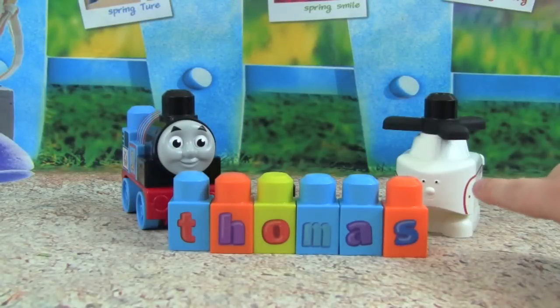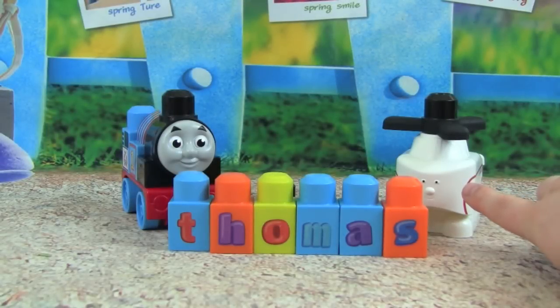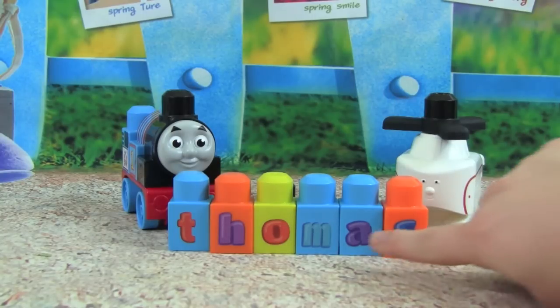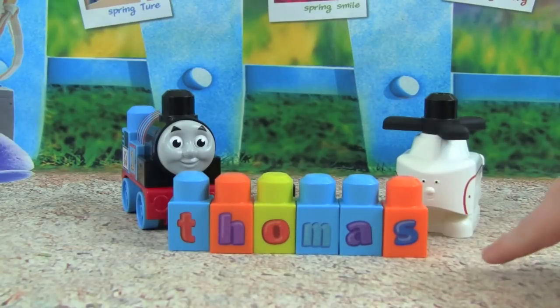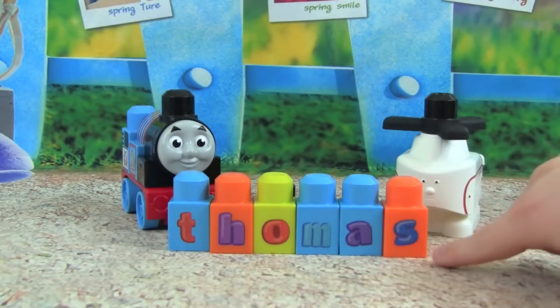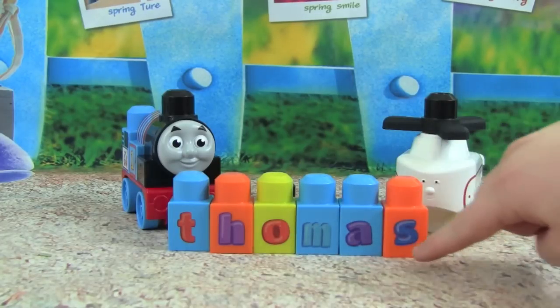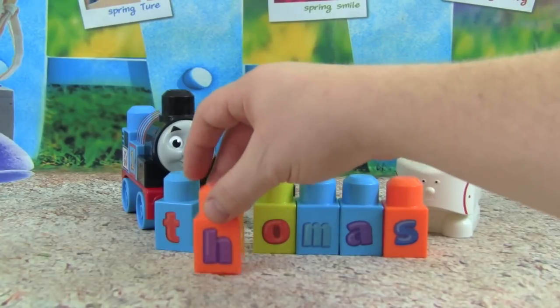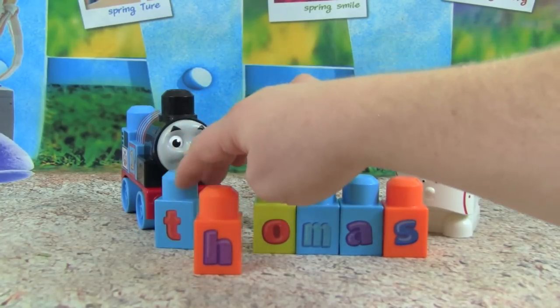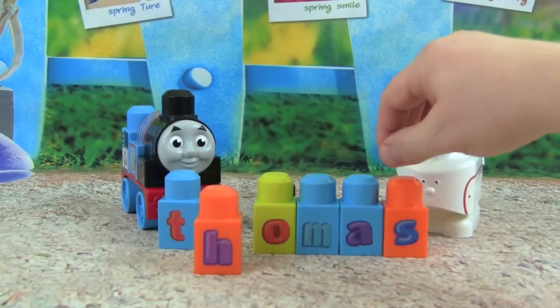Do you know the first letter of Harold's name? Harold. It may even be one of the letters that's already in Thomas's name. Which of these letters makes the H sound? H. I think it's the H. You're right. H makes the H sound.